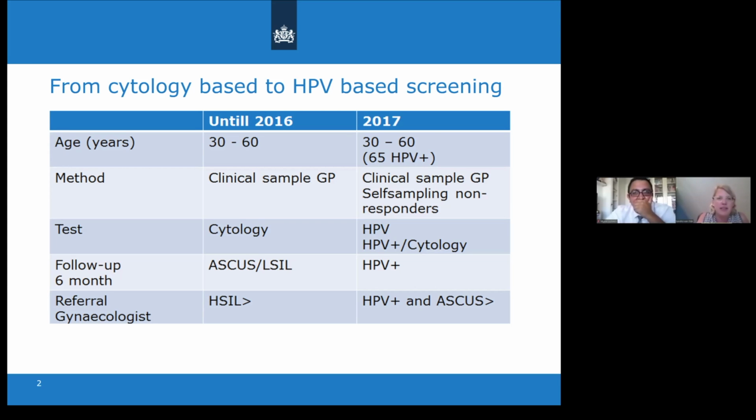We had a cytology-based, also already a nationwide population-based screening program that was cytology-based until 2016, where we had clinical samples taken by GPs and had a cytology test where all high grades were referred to a gynecologist and all ASCs and low grades had a follow-up smear in 6 months. So that was our old program.